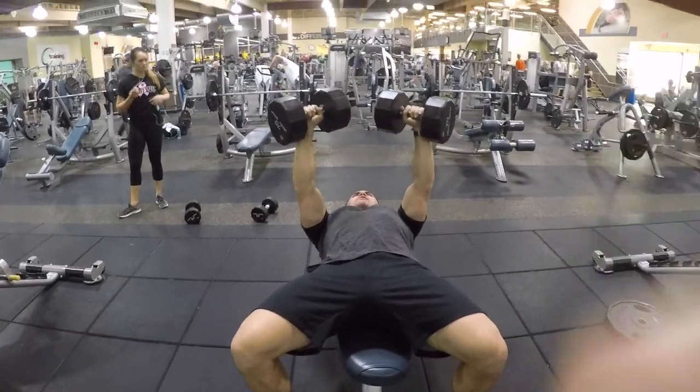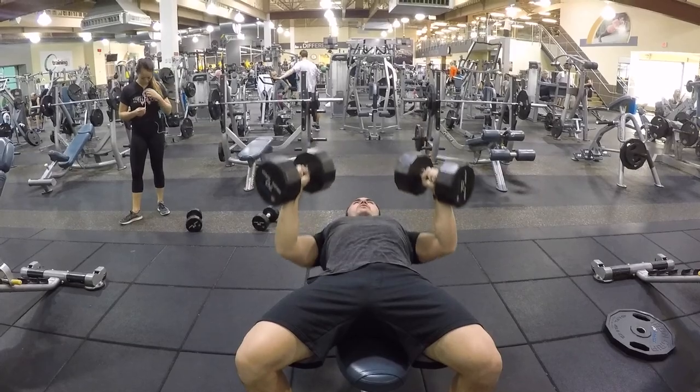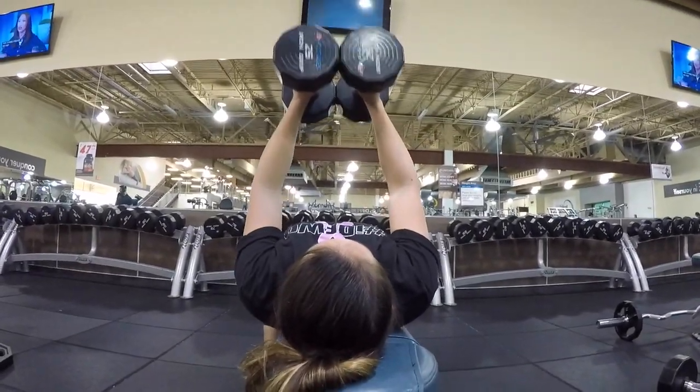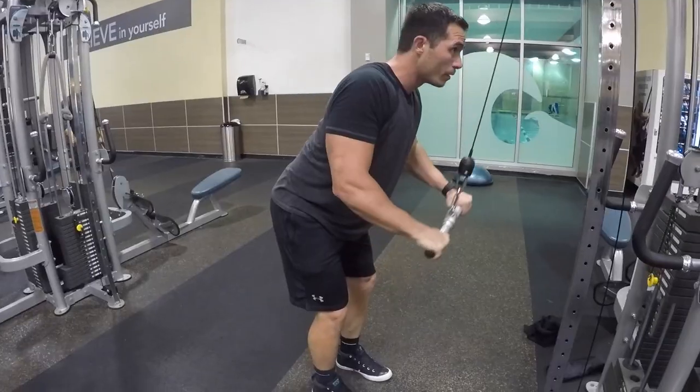And you can kind of see some of the chest striations here on Noah's chest, even when he's going through, kind of gets that middle and upper pec definition that most of you guys or dudes are looking for. And then you see Jen knocking out some 50 pound presses here, which is pretty strong for a young female.